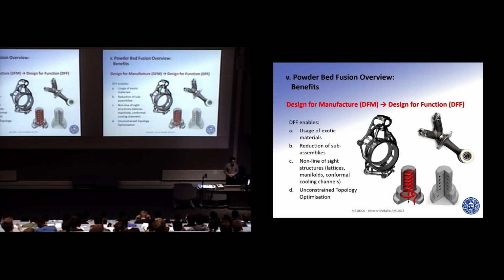The reduction of sub-assemblies is a big one. This case study here is from GE, and that's a fuel injector nozzle in a jet engine. That was originally, I think, about 18 parts, and they've managed to reduce that down to about 5. I think they've got about 5 components in that.